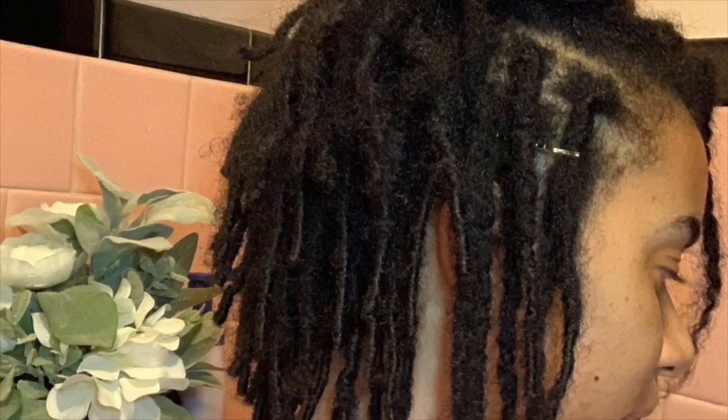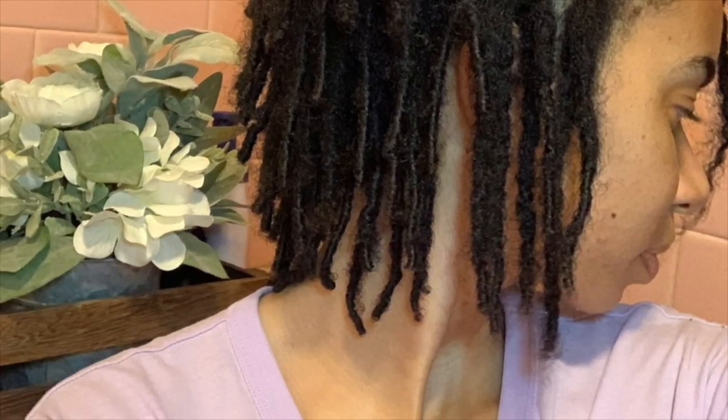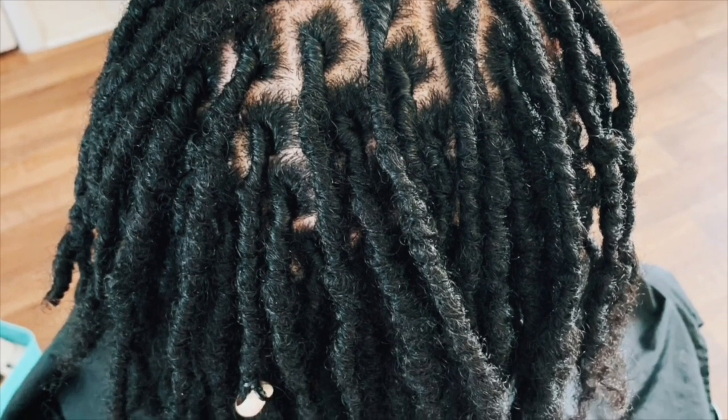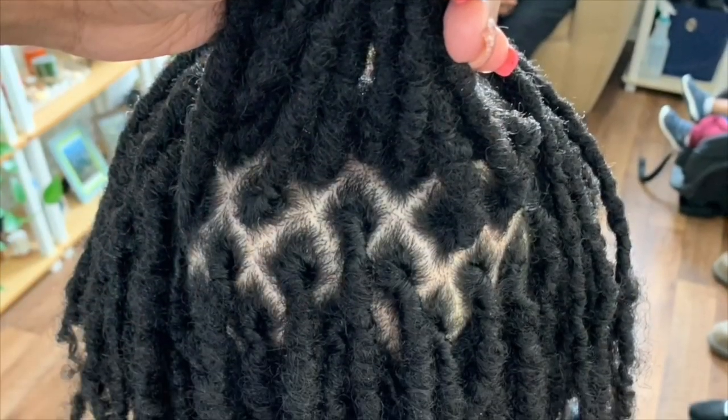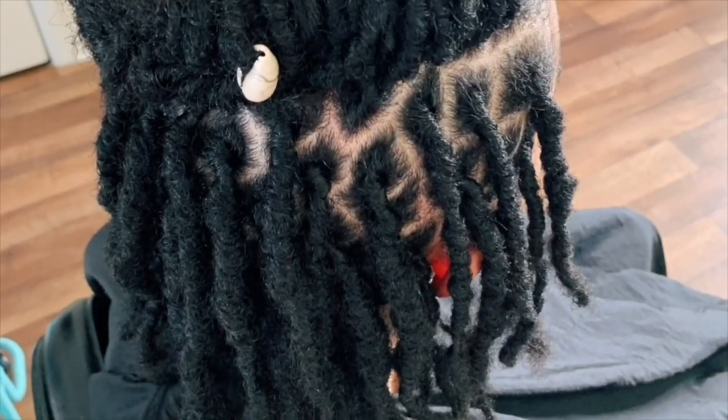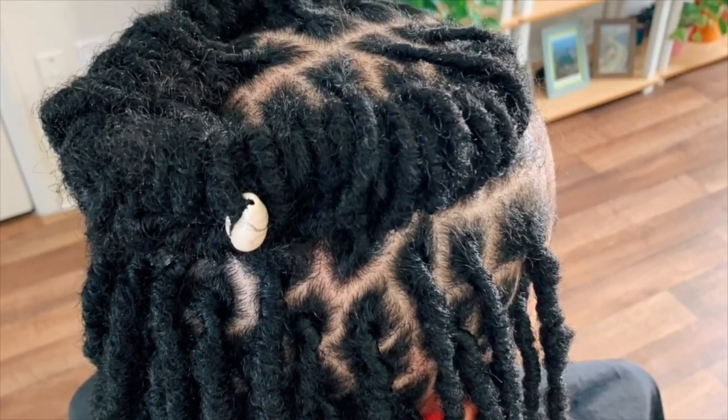Time for another retwist. Definitely. Bam. This was the retwist I got right before I hit 6 months. I was so in love with the results that I saw, how thick my locks were becoming. I just fall in love with them more and more each day. Each time I get a retwist, I'm just amazed at the results and the outcome.